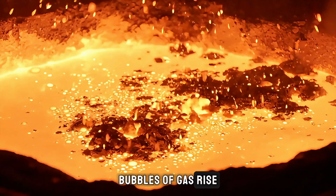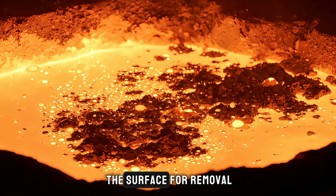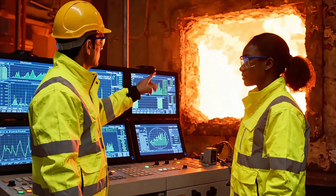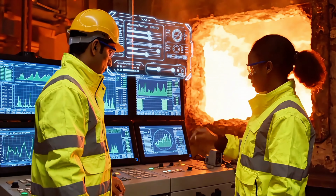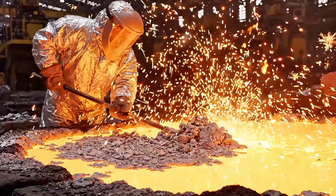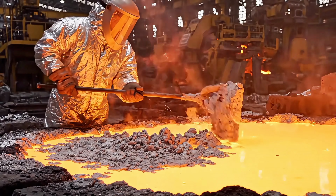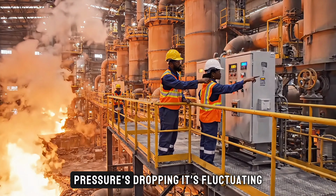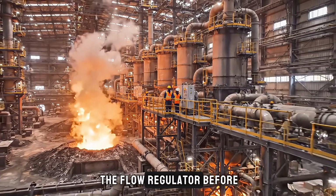Bubbles of gas rise dramatically through the molten metal, carrying the dross to the surface for removal. Look at the readout on the scrubber system. Pressure's dropping. It's fluctuating too much. We need to override the flow regulator before it backs up.